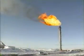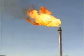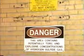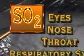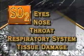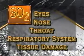However, keep in mind that a dangerous and toxic gas, sulfur dioxide, or SO2, is emitted. Sulfur dioxide is twice as heavy as air and will suffocate you. It can severely irritate your eyes, nose, throat, and respiratory system. And with long-term exposure, it can cause tissue damage.